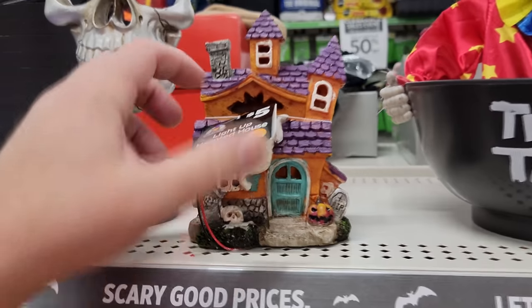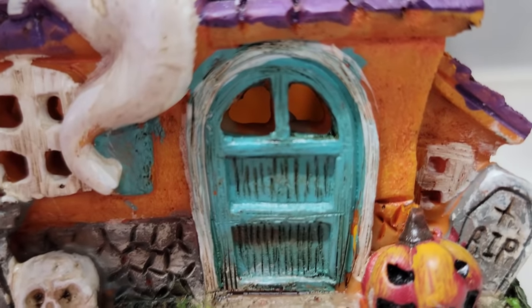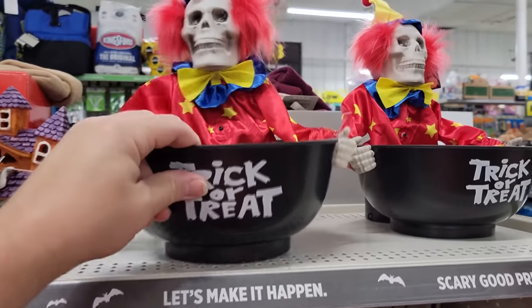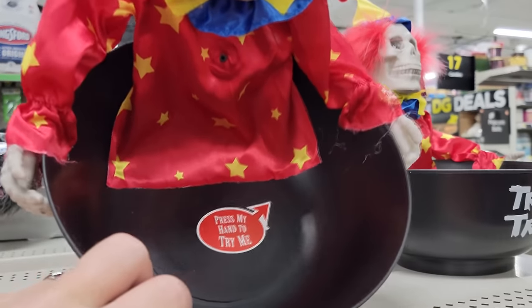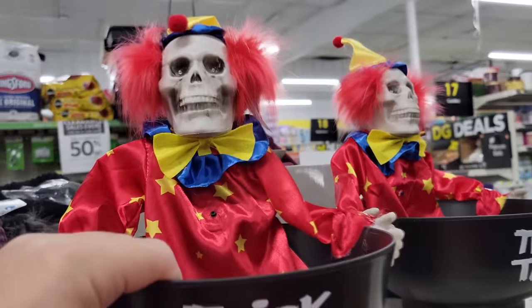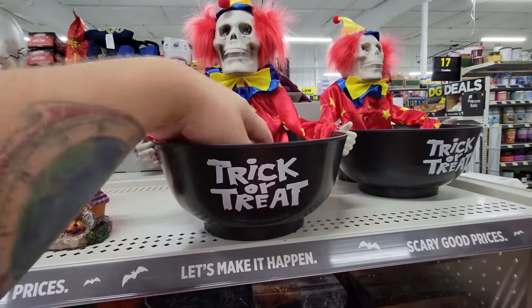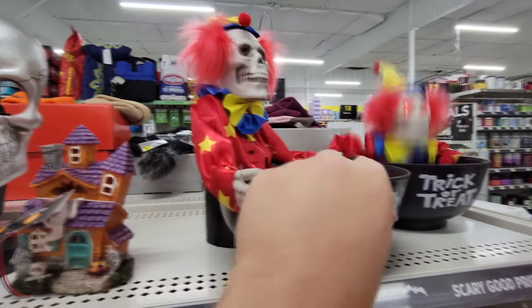I can't resist. Ooh. Light up haunted house. Let's see, oh, we got a button. Oh, you can kind of see the lights turning on in there. And then we got this guy here. Let's see if he's gonna react. No, he's like a motion-activated skeleton clown. You fill up the bowl with candy, and then when somebody reaches for it, I think he goes, "Ah!" and like screams. Oh, crap.